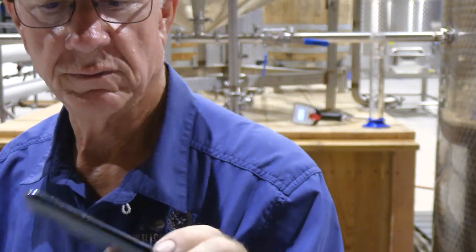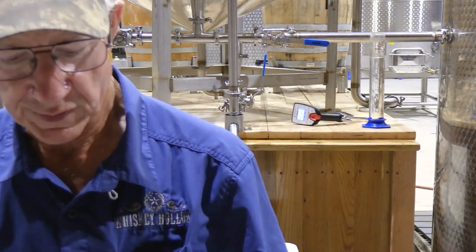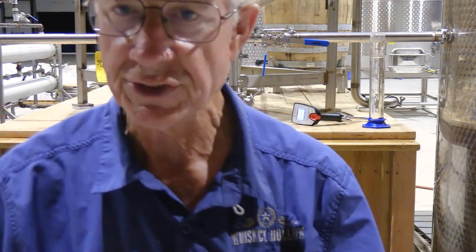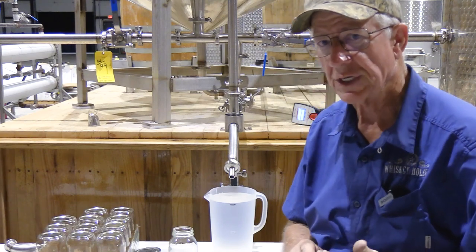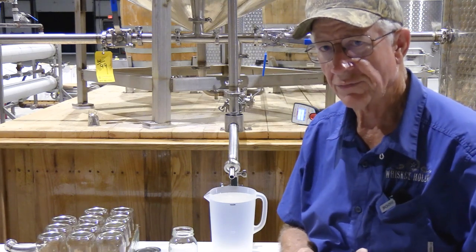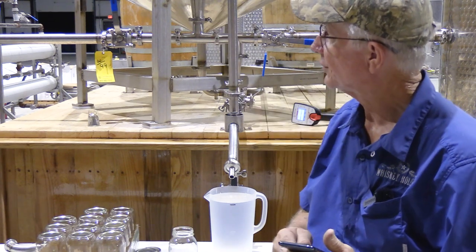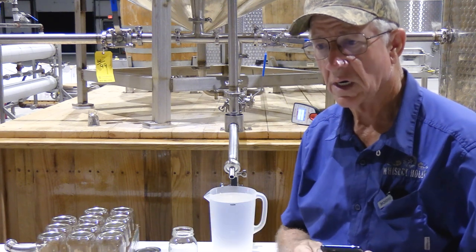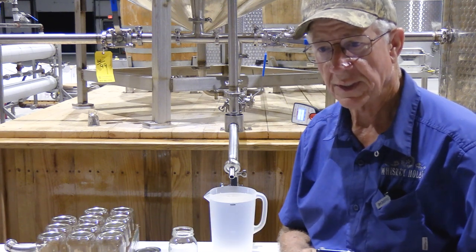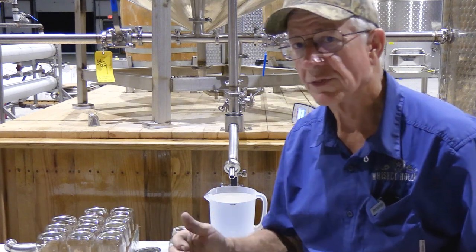Point nine seconds. Just call it 31 seconds. That's above 112 gallons an hour. Since this is the last pull of my so-called swan song, this is the last run that I probably will ever do as the owner of Whiskey Hollow, running through the distillery that I built here. From this point on, it will probably be me helping the new owners build on their dream.